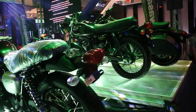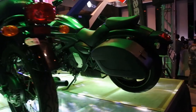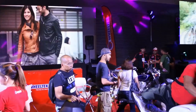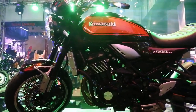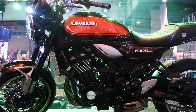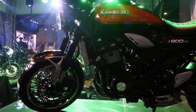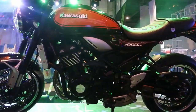Ano naman yung mga bikes na yan? Grabe! Kawasaki Z900RS. Nakita nyo yan. Sana minsan, mga test ride natin to. Beautiful.